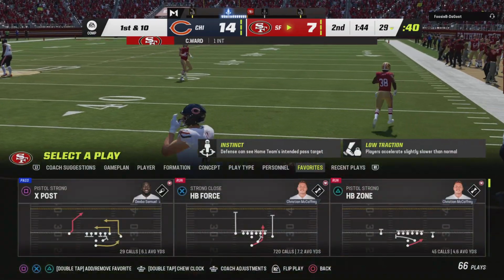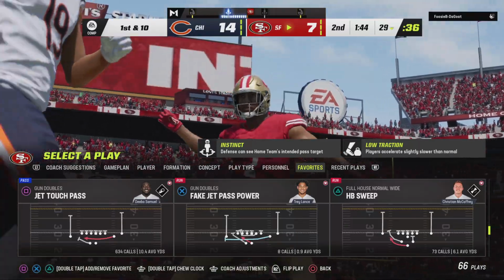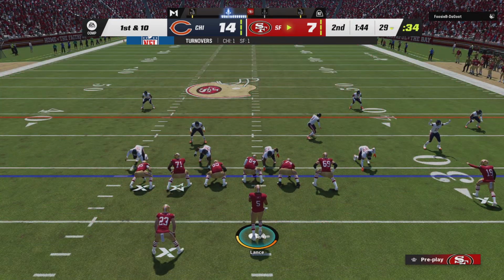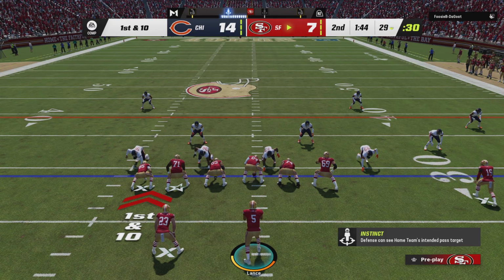Picked up by Charvarius Ward. And the 49ers will take over here just shy of the 30. Well, this was a 14-0 game not too long ago. Things were looking pretty good. And then you give up the touchdown on the last drive. Now the interception. So that's a lesson in trying to stay vigilant, isn't it?